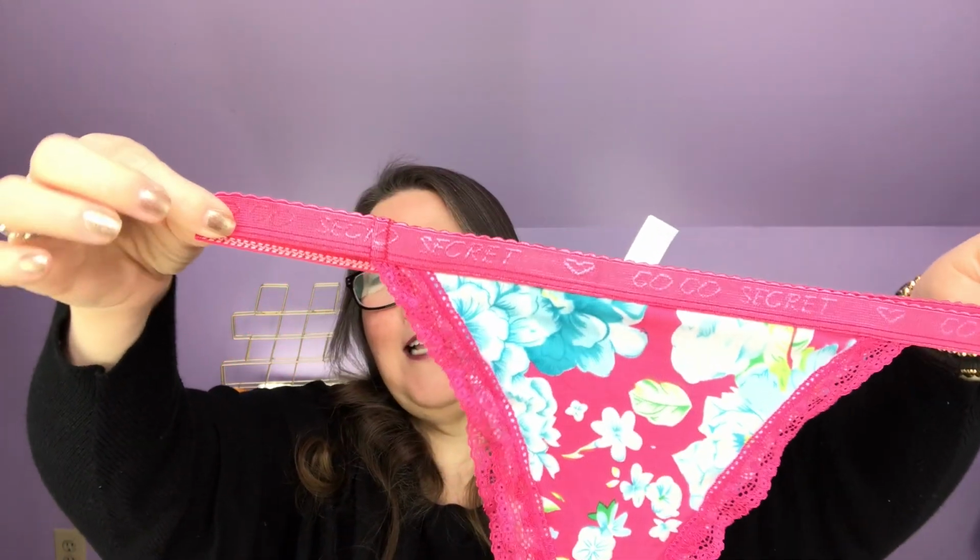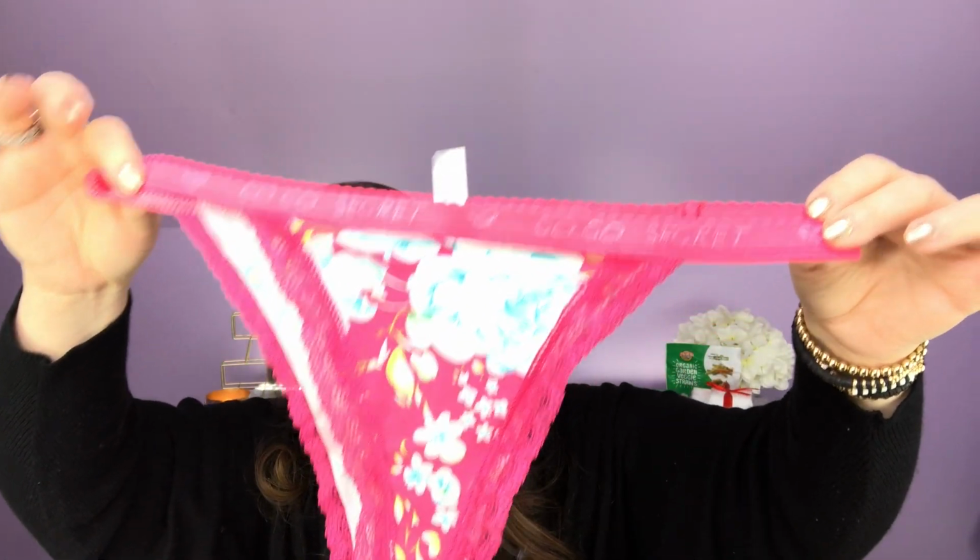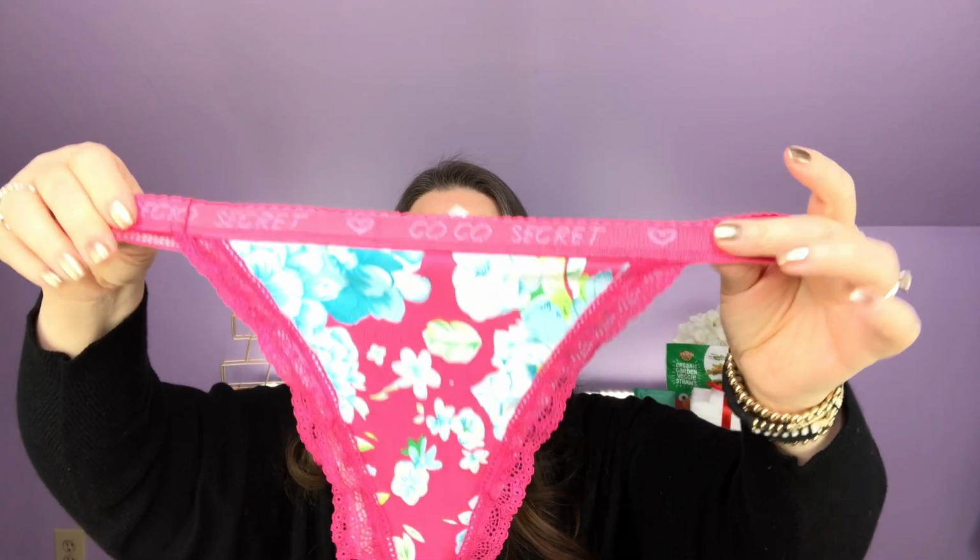So this is actually really pretty, very summery and nice. That is what the front looks like. It's got the elastic band that goes all the way around the front. The back is only slightly smaller. I mean, it's thongy, but it's not as thongy as some. Very pretty in pink. So both of mine were pink, maybe because of Valentine's Day. Those are my 2 pair of undies, and they say that the underwear will have a value of $8 to $25. And the value of the box is $85 or more.